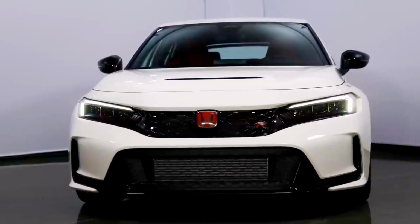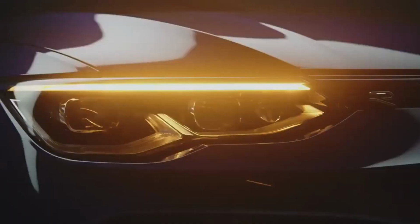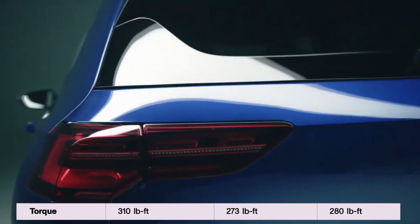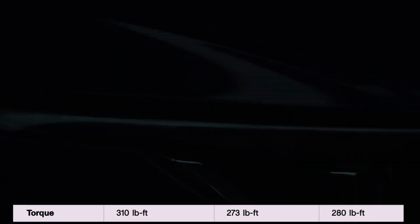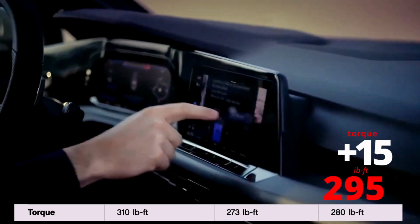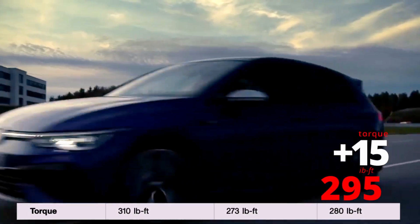I will go ahead and touch on where the difference is on the DCT. Here is the Golf R's other big discrepancy. In addition to the 6-speed manual, VW offers a 7-speed dual clutch automatic transmission, and this DCT actually comes with a slightly more powerful engine tune. The numbers below are for just the manual VW, as earlier stated. But the DCT Golf R produces 295 pound-feet of torque instead of 280, so you get 15 more pound-feet than the manual version.